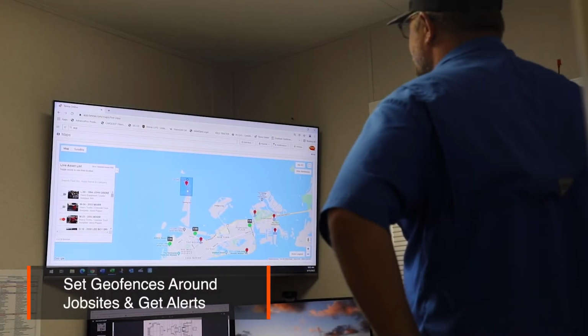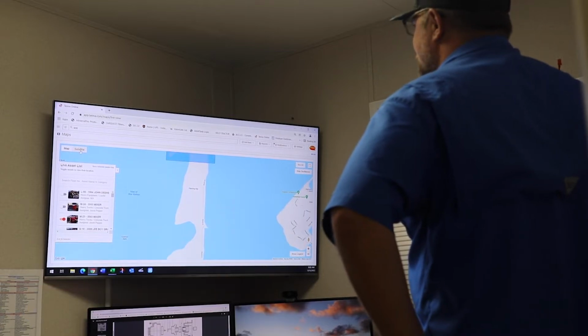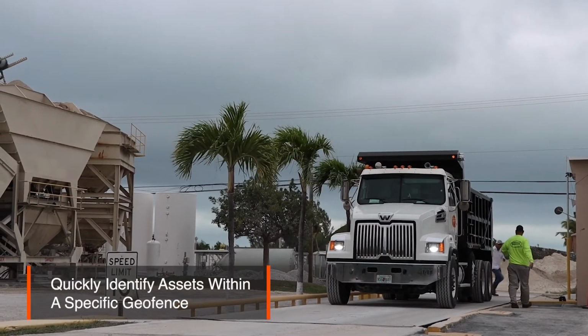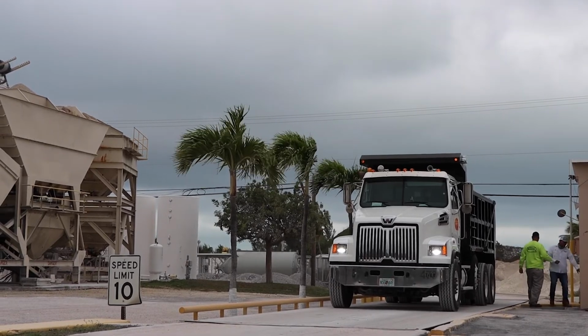I set up all the geofences around all the major job sites. It's extremely useful because you can quickly identify which assets are where. I can identify assets that are in the yard waiting to be dispatched, because sometimes, again, with wheels, they'll just drive up here and park them.